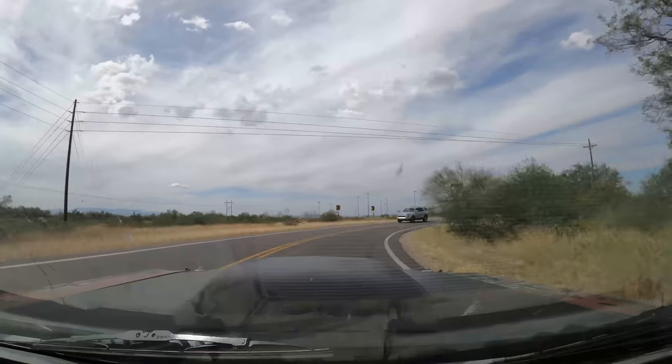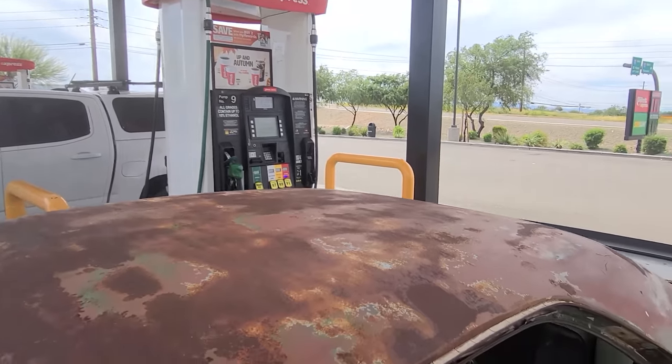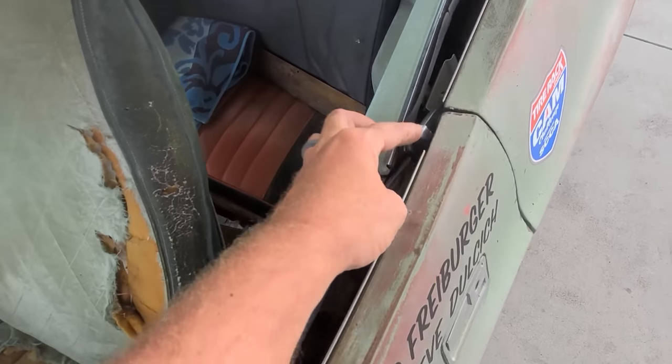Jessica just confirmed she's following me. No brake lights, so that's fine. Grabbing some fuel real quick. I already learned something about the car. Heard all the rattling. She's actually got glass in it.